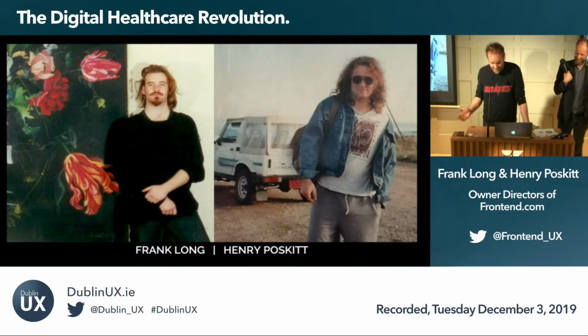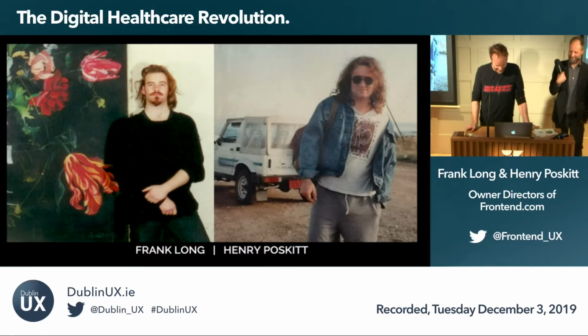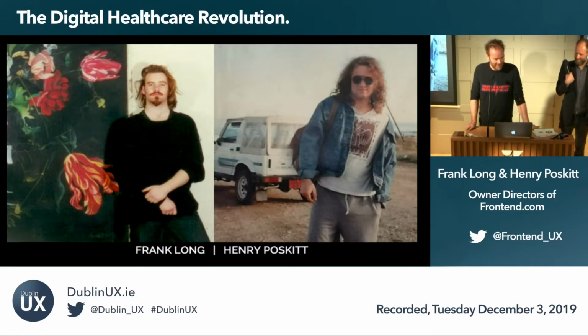And just to make recognition easier, we're standing in the right order in case you're struggling to figure that out. So this is us in the 1990s, and the 1990s is a long time ago. I'm aware that quite a lot of people in this room probably weren't really around in the 1990s. Some of you look so young.